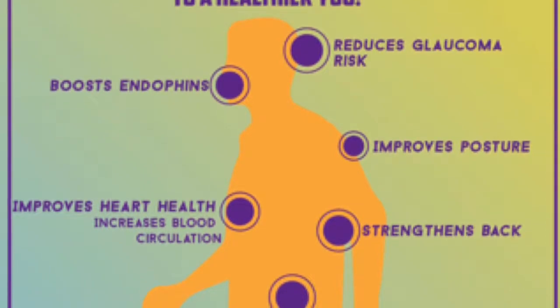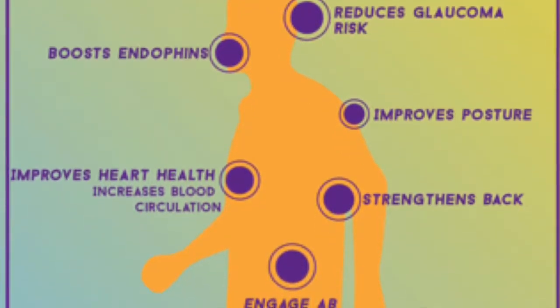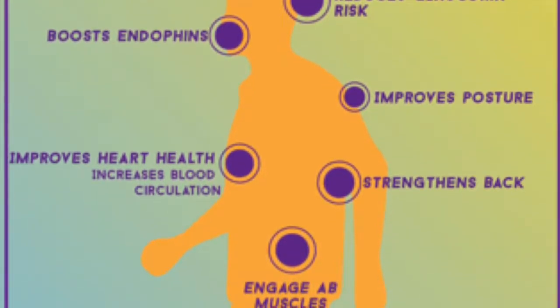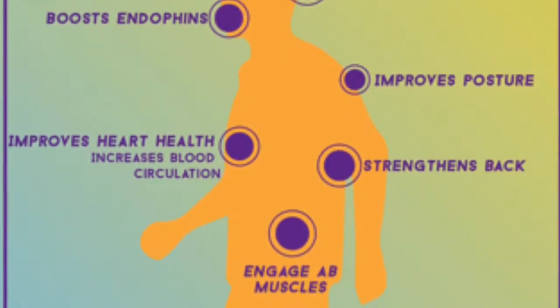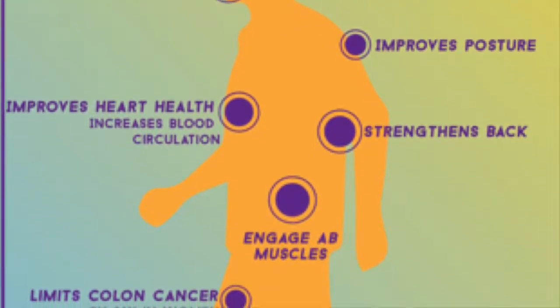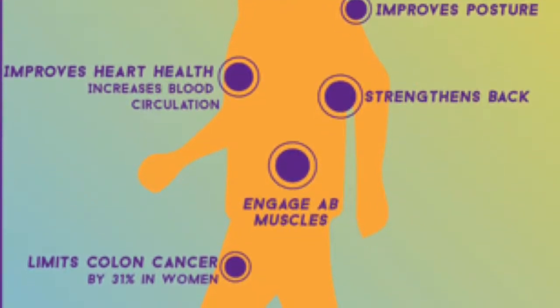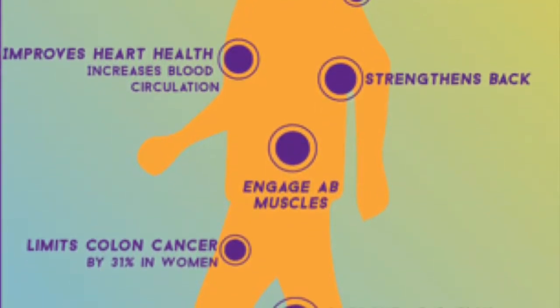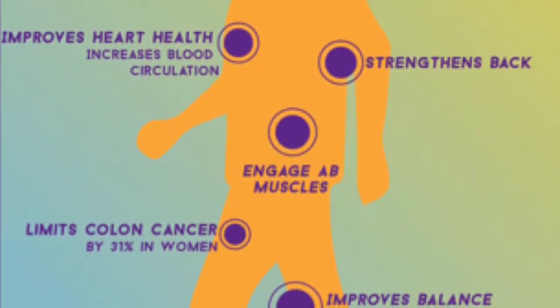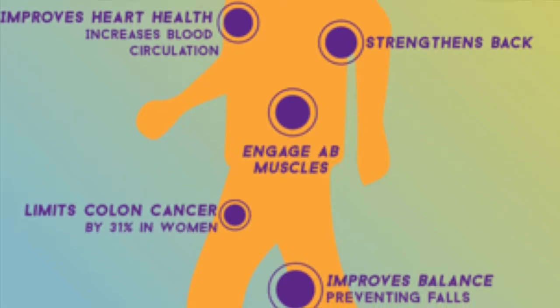As shown by the figure, walking every day can help improve balance, strengthen the back, improve posture, improve cardiovascular health, and boost endorphins. It can also reduce the risk of osteoporosis, type 2 diabetes, arthritis, mental health issues, and other diseases such as cancer.